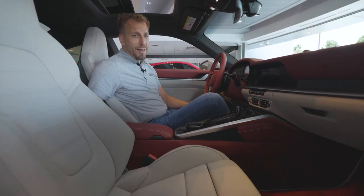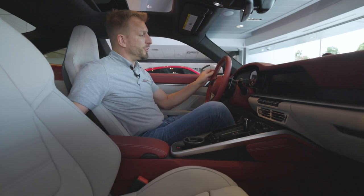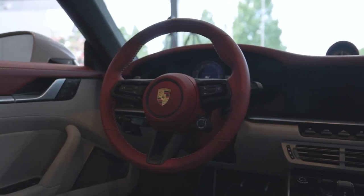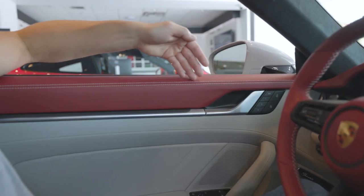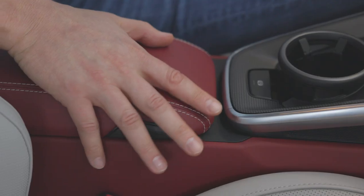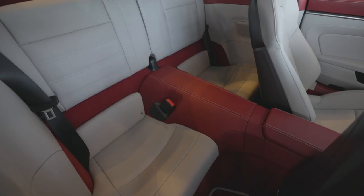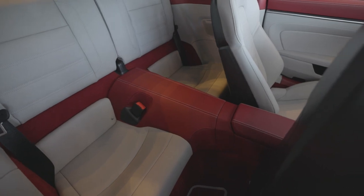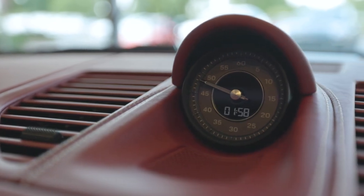On the interior of the 911 Turbo S, you'll notice the Exclusive Manufaktur two-tone interior finished in Bordeaux Red and Chalk. Included in darker leather: upper section of the dashboard, upper section of the door panels, upper rear side panels, steering wheel rim, center console lid, front center tunnel knee pads, rear center tunnel, steering column casing, upper dashboard center section.